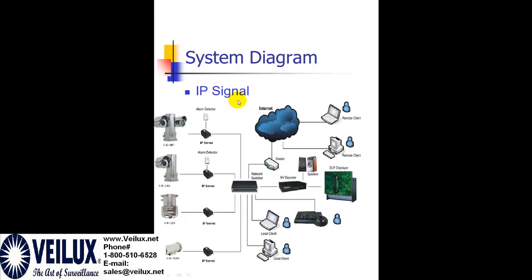Next is the system diagram of the IP. You can have the alarm detection, you can have the camera going through an IP server. So you can actually hook up these explosion proofs, run them to an IP server, and then you can have them on your network through a network switch, and then through the encoder, and then out to the keyboard where you can see them on the display or remote view them after you go through a router.